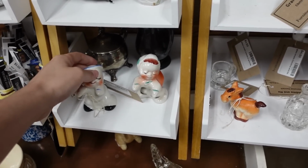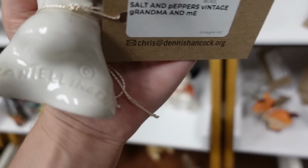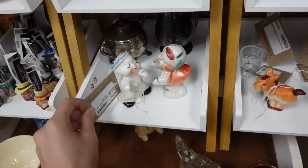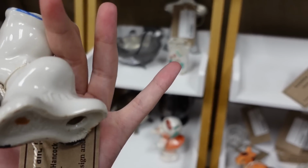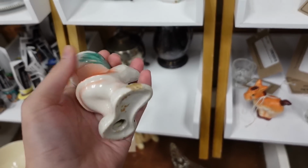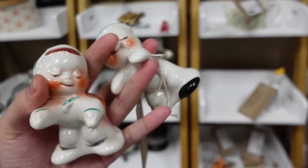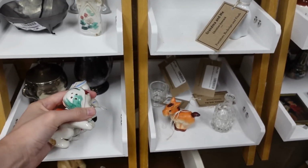This is a Vantelligen, should be. Patent pending, there you go, Vantelligen. It's a sailor and lady for $5.25. That's actually low, I think, for the Vantelligen hugging people. I'll check that over. I might get those. I've sold a mermaid one once. Yeah, I think I might get those. They're different. I don't know. Yeah, I think I'll leave them.